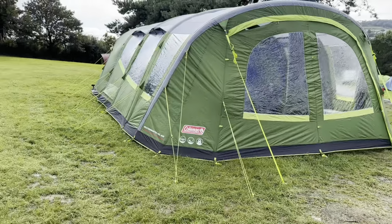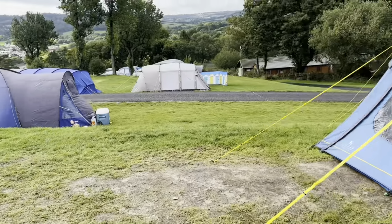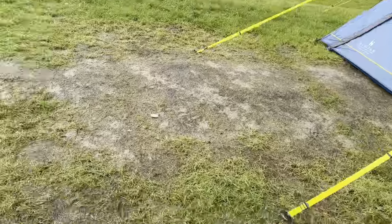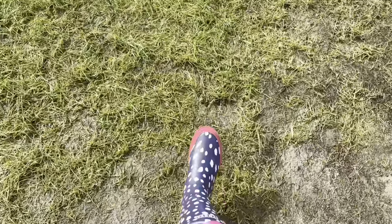This is our pitch here with our car here. And then behind us is our friend's tent and their car. As you can see, this is really foggy. I'm having to wear my welly boots all the time. You can probably hear the squelching.